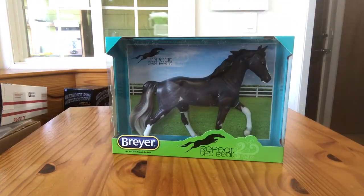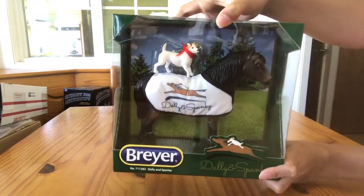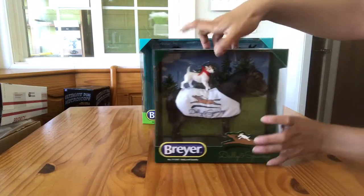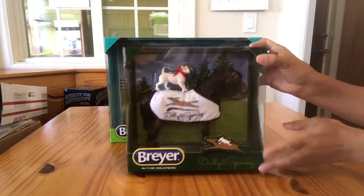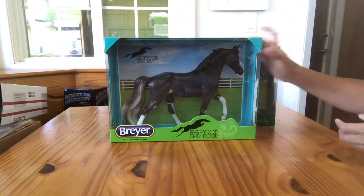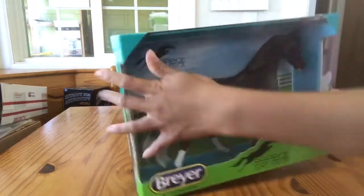So if you were at BreyerFest, you might have seen Repeat the Beat alongside Dally and Spanky, this really cute duo, Shetland pony and little terrier dog. Absolutely adorable. One thing I wanted to point out this year was Breyer's very colorful use of boxes. All the BreyerFest models were in really super cool, unique boxes. Like this is Dally and Spanky, who are in this dark green. And then Repeat the Beat was in a darker green on the bottom and a kind of bluish color on the top. Really pretty box.